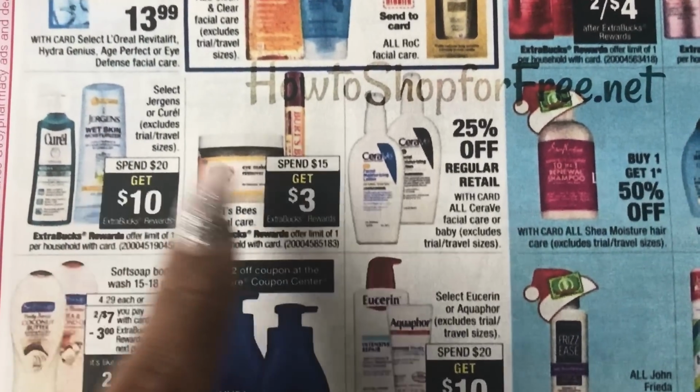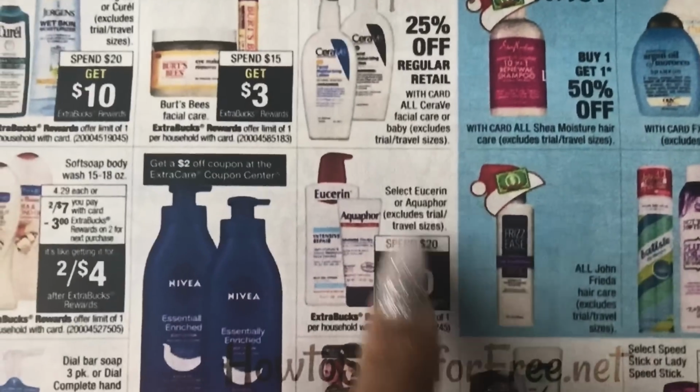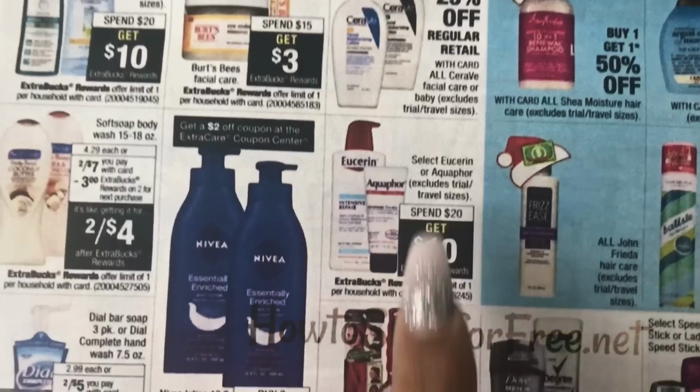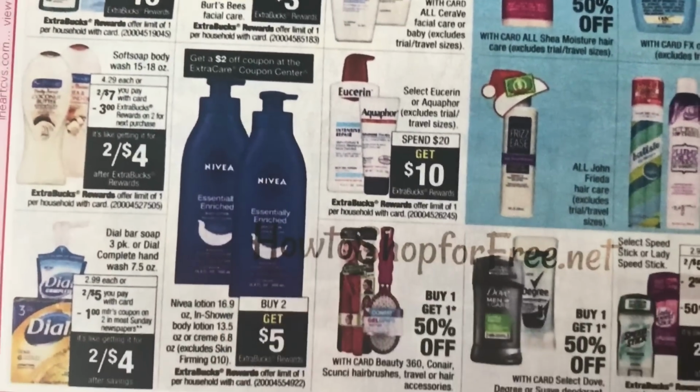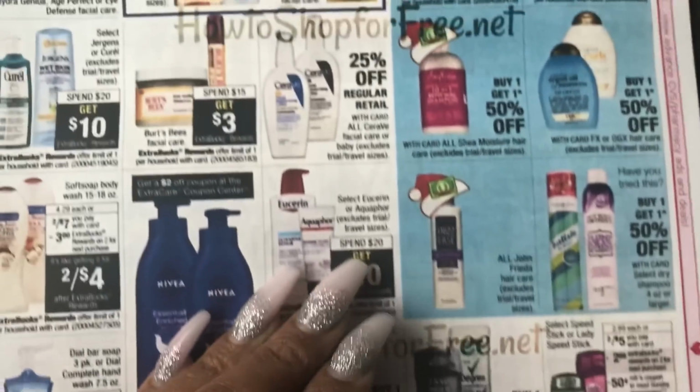So then we have spend 20, these deals again, percent off coupon. Lotion, we love this deal, it's been really good to us. Here's a Nivea deal, buy two, get five. That's coming. Another Speed Stick deal.